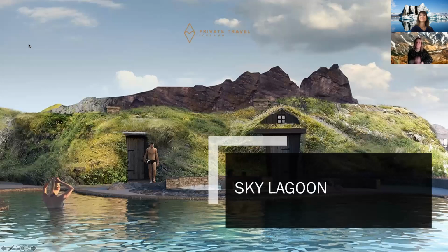A new rival to the Blue Lagoon that's opening is called the Sky Lagoon in Reykjavik, which is an amazing location, offering the same sort of thing, geothermal pools, but a bit more rustic. There are other options of the Secret Lagoon as well, which is on the Golden Circle Day, and a few other geothermal pools and things.